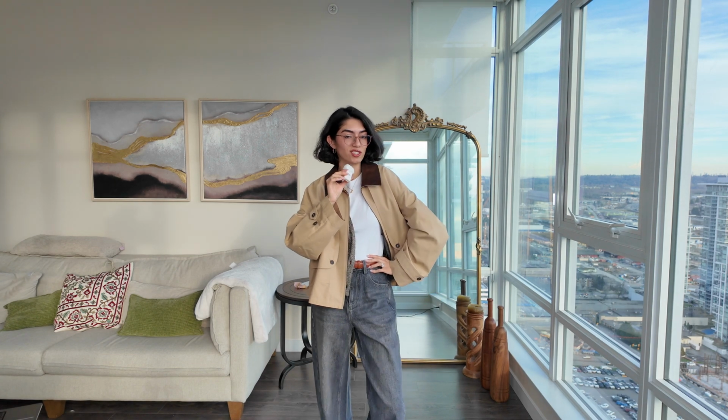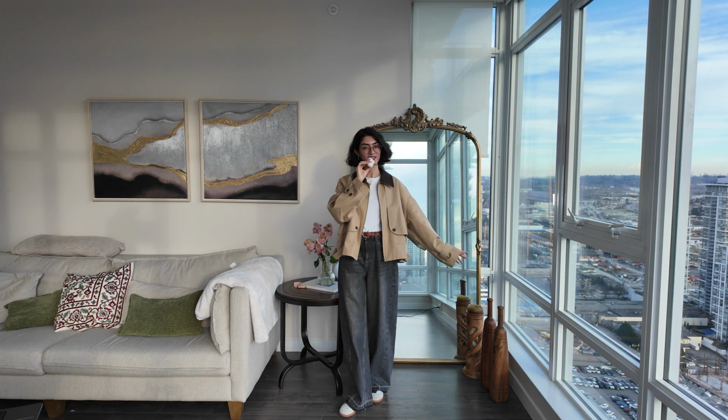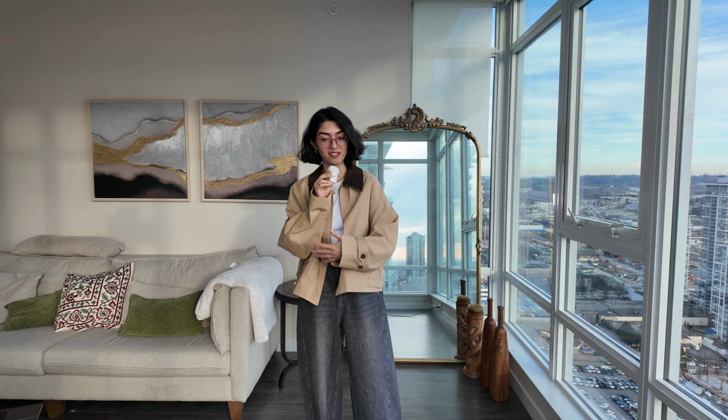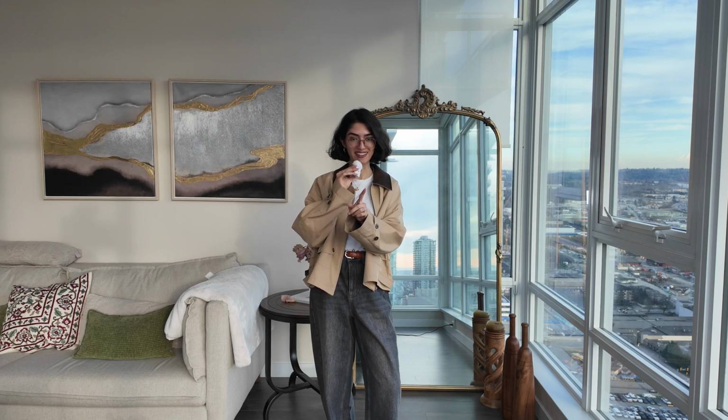But on a day like today where we had a lot of sun and it was pretty warm, I just kind of left it open like this, and you can just see the t-shirt underneath and it looks a little bit more casual this way. And of course, going with the spring staple, a crop trench coat. Now, of course, you guys know I love to mix and match some dressy elements with some casual pieces. So since my overall outfit is looking pretty casual, this is the perfect opportunity to dress up the outfit with a nice bag. So let me show you.